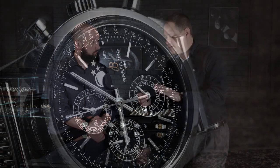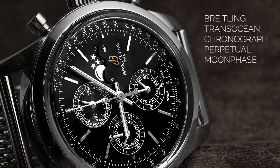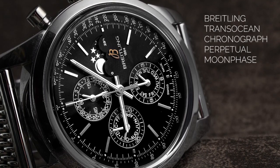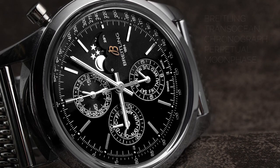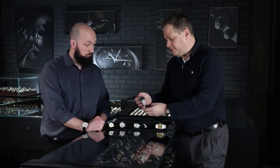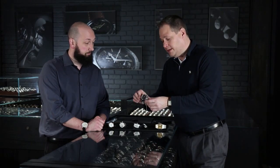For the type of money that you pay for this Transocean, it is not only a moon phase, but it's also a perpetual calendar. It's a great size watch. It's gorgeous. Some people have certain feelings about the Milanese bracelet, but I just think this is one of the single most classic looking watches really in the watch industry. They no longer make this. And for the price that you're going to pay for it here at Swiss Watch Expo, it's $5,490. This watch was close to $12,000 new. Wow. Yeah. You can get some really great deals on perpetual calendars here.